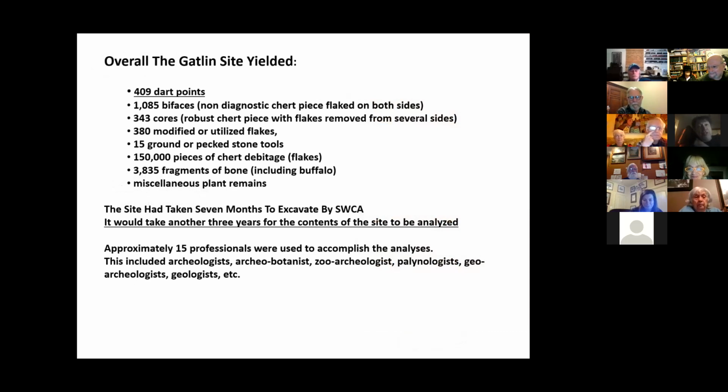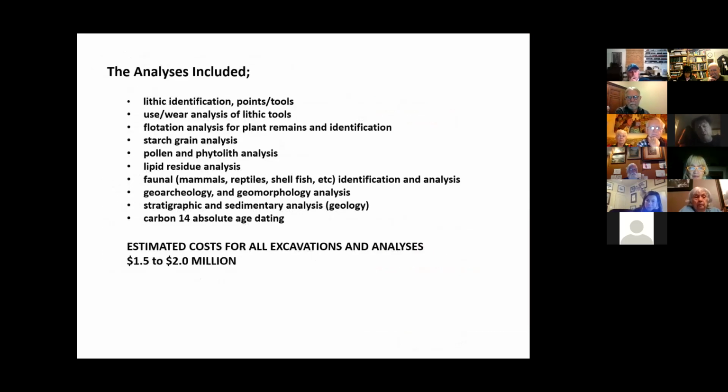And so you can see these, over 400 dart points, and hundreds of thousands of other artifacts. We were overwhelmed when we curated this stuff. I mean, this was a massive collection at the time. And of course, you have to remember that when we're excavating these sites, it's a small sample of the site. That's probably 5 to 10% of the true area of the site.